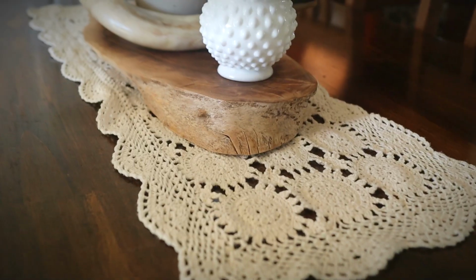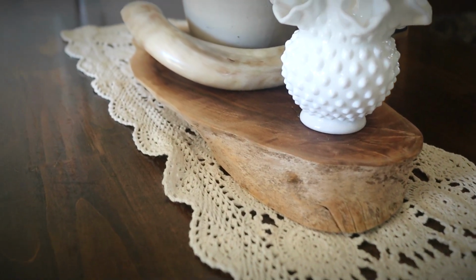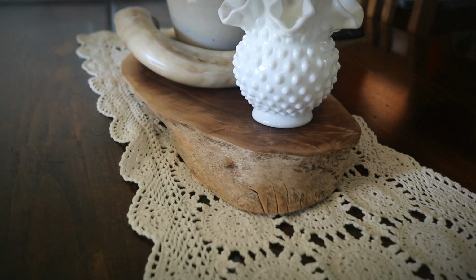First of all, I love old linens and old handmade things, and I've been looking for something to put on my kitchen table, and I came across this beautiful crocheted doily table runner. And so this was the first thing that I got. It was in perfect condition, and so I knew I had to grab that. I thought it was the perfect thing for my table, this lovely runner.